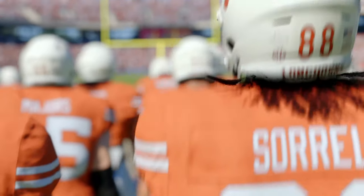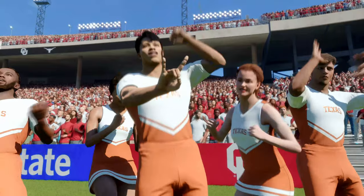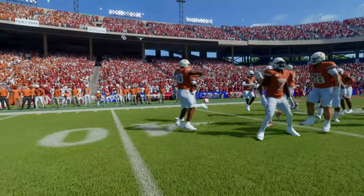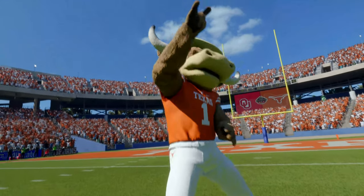Dallas, Texas, and the Texas State Fair. A football setting unlike any other. The Cotton Bowl cut in half. 50% crimson, 50% burnt orange. The Sooners and the Longhorns have played here since 1932.